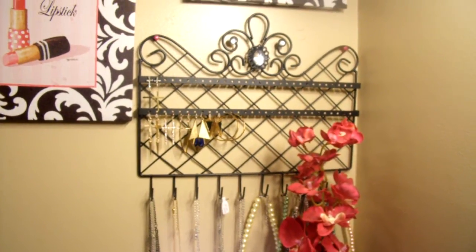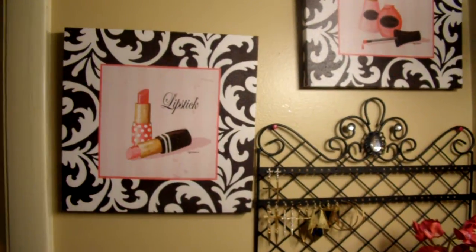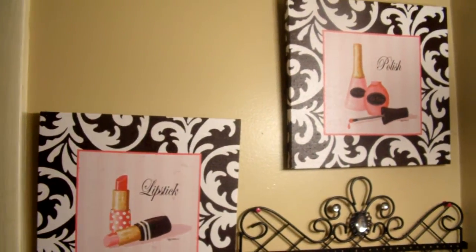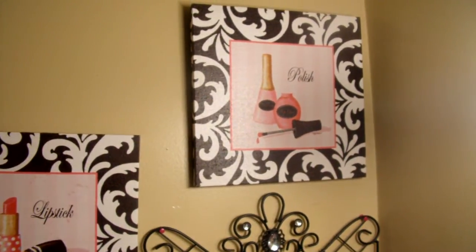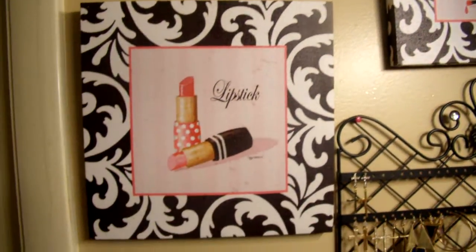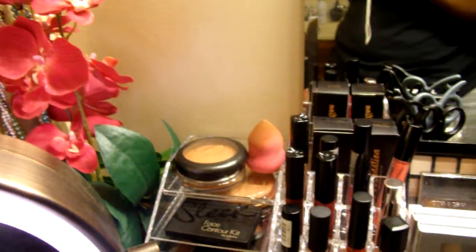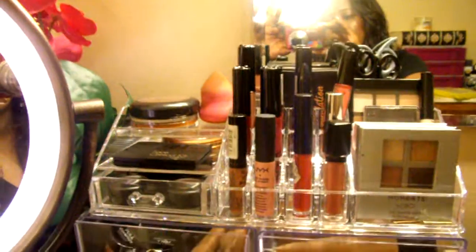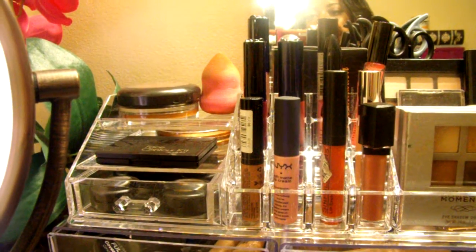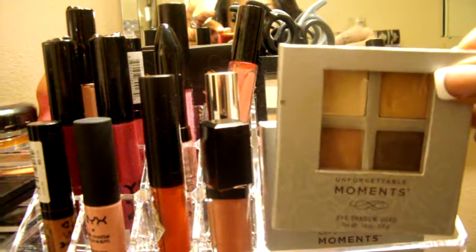The rest of the items are what you see, the jewelry holders that I bought and that showed on the earlier YouTube video. And here are my canvases that I purchased from City Trends, and they were about $3 each. This one says polish and it has a picture of fingernail polish, and this one says lipstick and it has a picture of lipstick. So here's my trusty flower. Behind my flowers is a makeup tray that I purchased from Amazon.com, and I want to say it was maybe like $10. Here are just some palettes that I have.